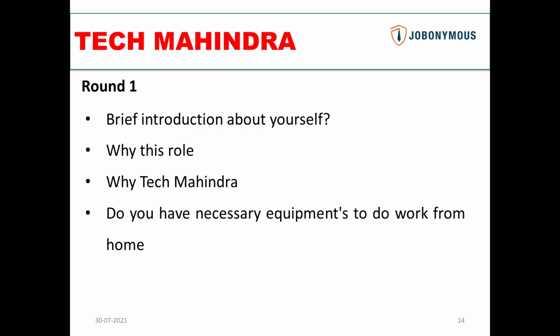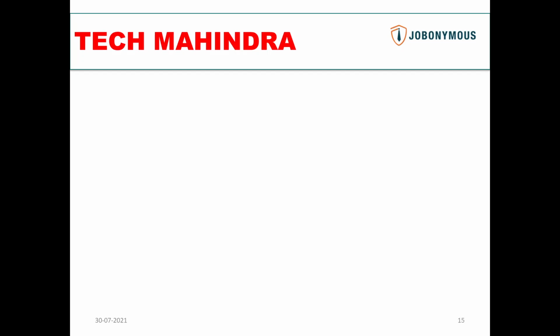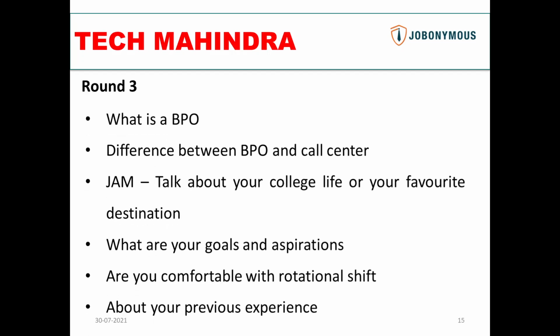So you can talk about good things about Tech Mahindra, like it is an MNC, it has a brand name, and do you have necessary equipments to do work from home? So these kind of questions they can ask. Then round 2, I have already told you for both of them.